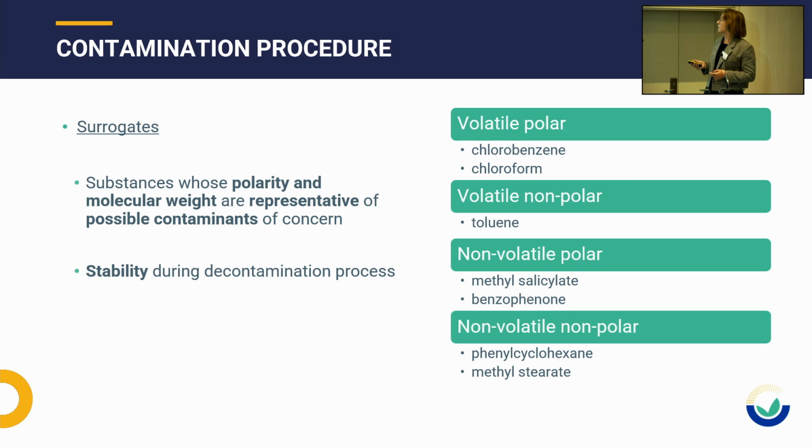So we start with volatile polar. We have usually chlorobenzene and chloroform. We have volatile non-polar toluene, non-volatile polar methyl salicylate and benzophenone. And then for the non-volatile, non-polar, we saw already an example, the phenyl cyclohexane, but also methyl stearate could be used as a surrogate there.